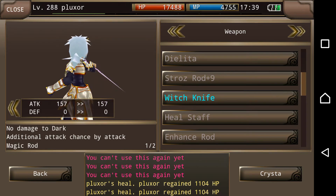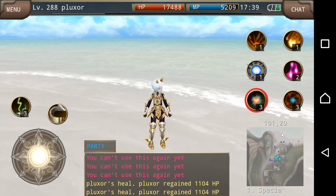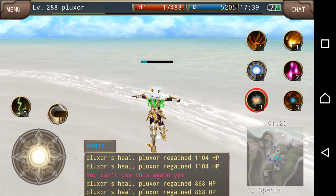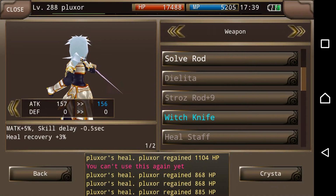The next rod that we have is a Witch Knife. No damage to dark, additional attack chance by attack, and it's a magic rod. Its attack is 157. This is a little bit of a mid-level weapon, although there are many rods that are much better than this, but the look is very unique.